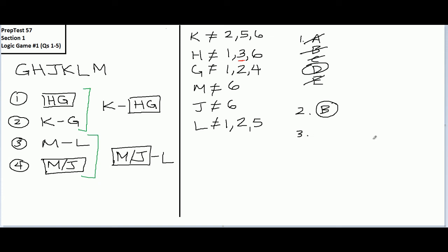How about question 3? Which of the following cannot be true? So again, they're just giving us lists of positions. So can head trimming be fourth? Yeah, because we didn't eliminate that as a possibility. Can jogging be fourth? Yeah, we didn't eliminate that as a possibility. Can kitchen cleaning be second? No, we did eliminate that as a possibility. And so answer choice C is our answer.